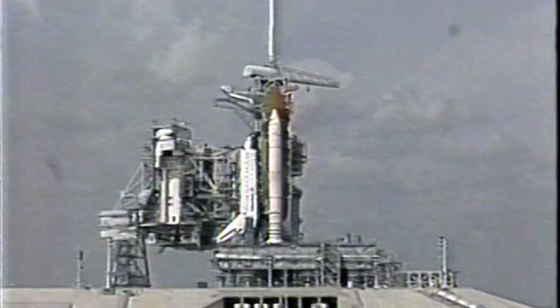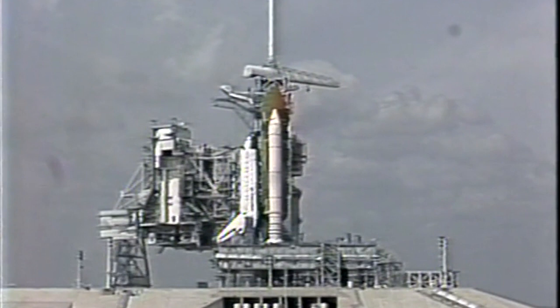Again, it looks like we did have a successful firing of Endeavour's three main engines. This is one of the major hurdles to processing a new shuttle for flight.